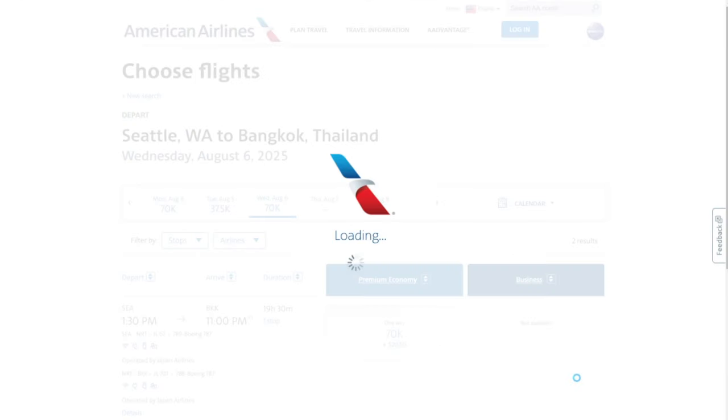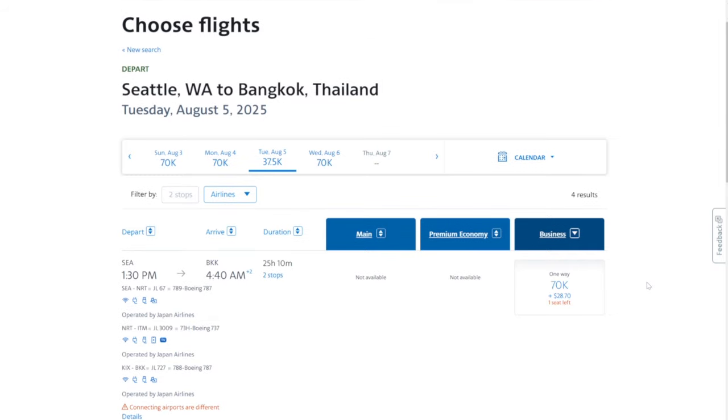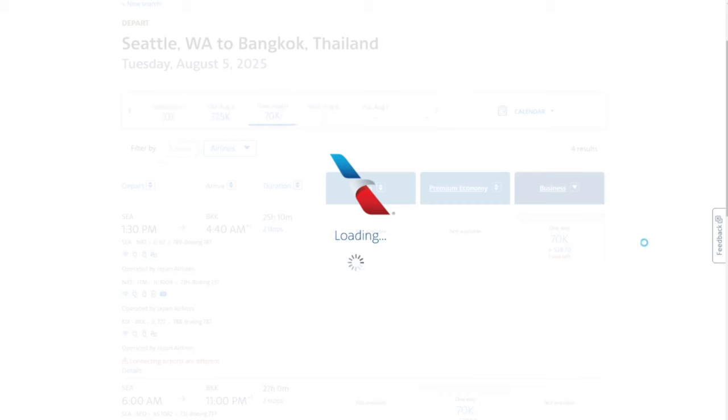Let's see what's going on August 5th. Filter to business class lowest. And this one has a lot of those different bouncing around airports where you're going from Seattle to Narita, over to Osaka, then over to Bangkok. So if you're okay with that and you want to explore a few different places in Japan, it's only 70,000 American Airlines miles to do that.